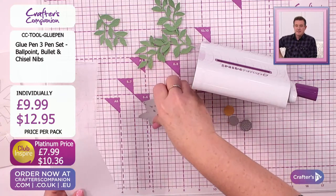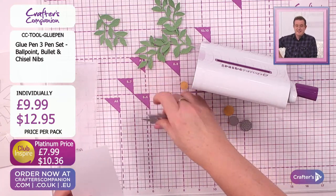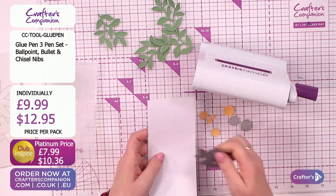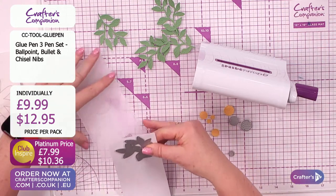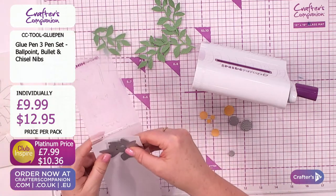Right, we're going to cut some white ones now. So even though we're using green, I want to now cut some white ones of our leaves. So let's pop that to the side and we're going to cut some of those.